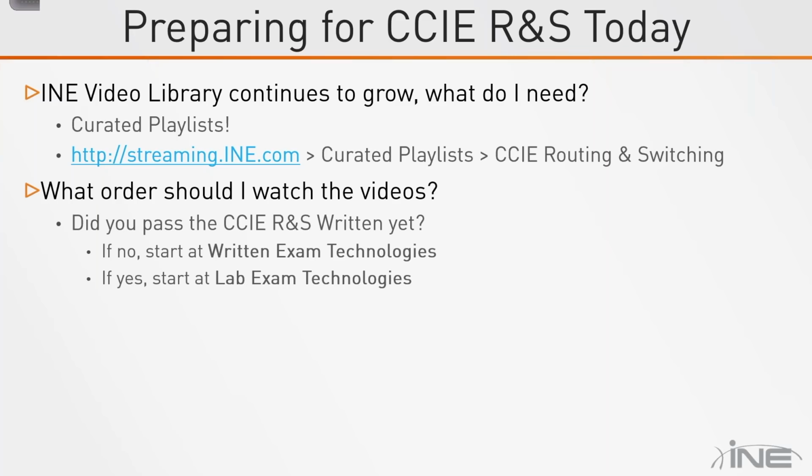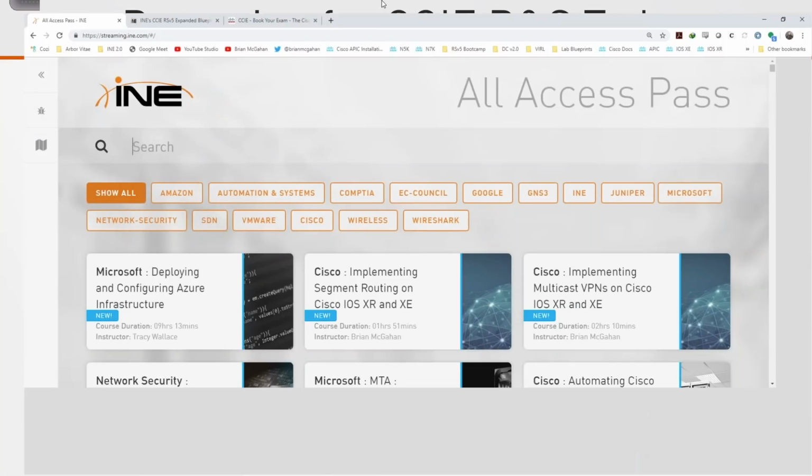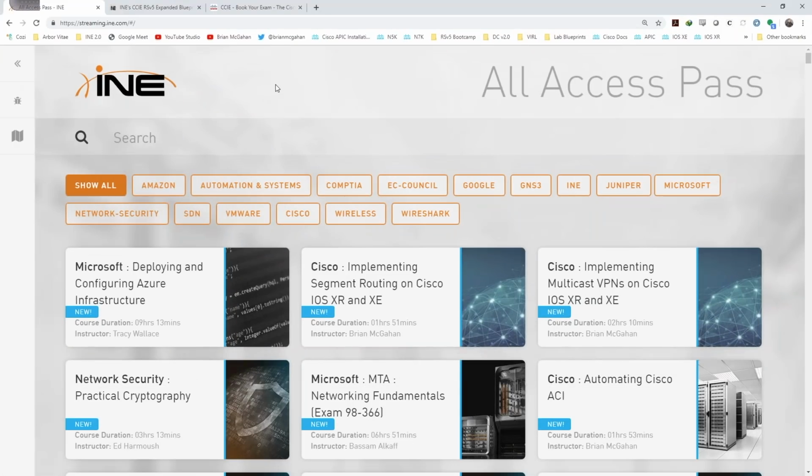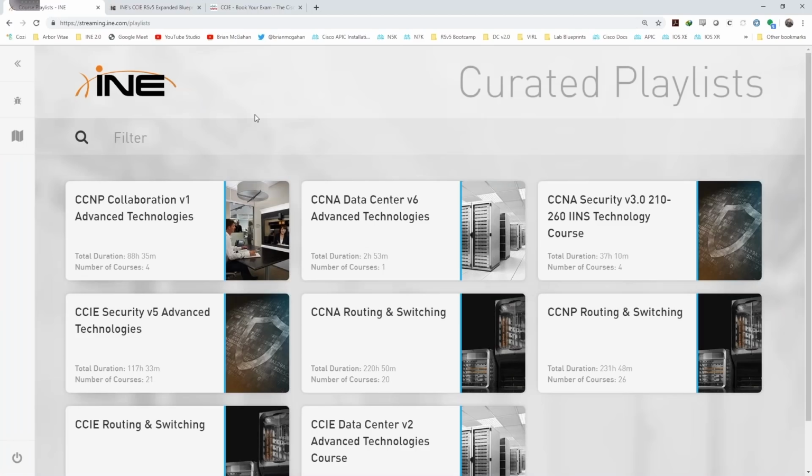Okay, so let's go to INE.com and to the All Access Pass. Like I said, the formatting of this is going to change, so it makes it a little bit easier to navigate. But if you take a look on the right, there's this curated playlist link, and I have a feeling that a lot of people didn't even know that this is there because it's kind of hidden over here on the side. But if we go to curated playlists, you'll see they're listed based on the certifications. So CCNA routing and switching, CCIE routing and switching, this is the one that we're going towards.